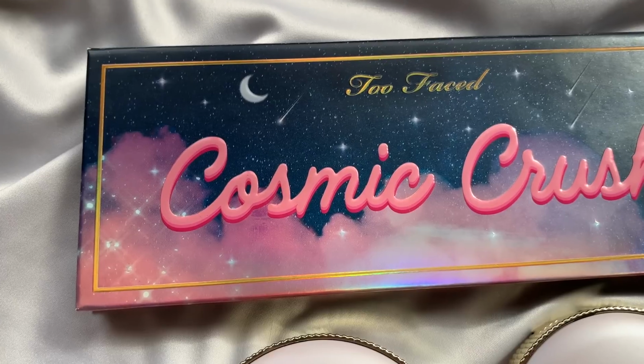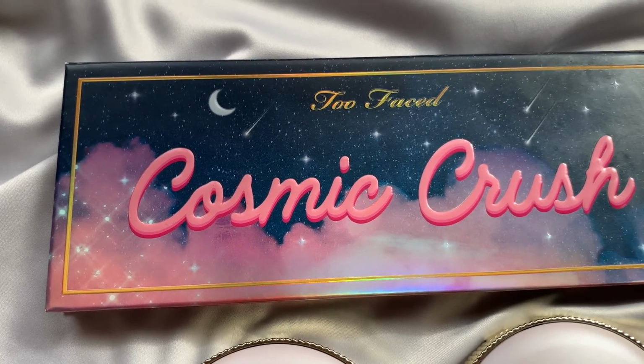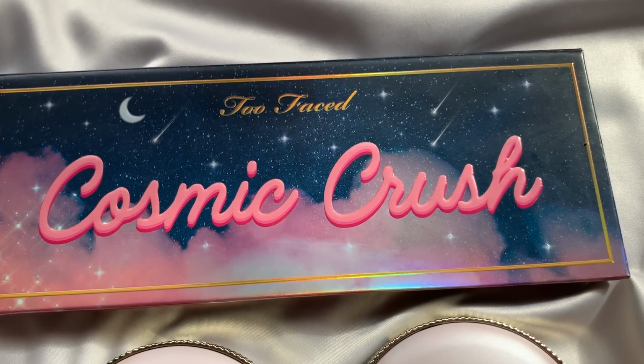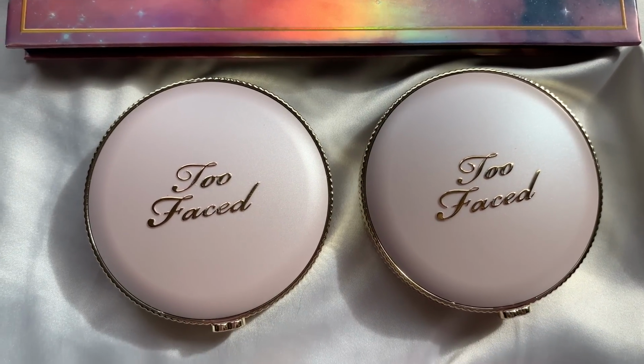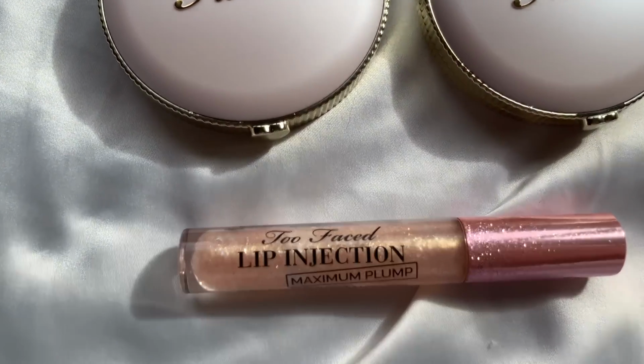Today I just received, literally minutes ago, this collection in the mail, and I immediately wiped off my eye makeup and I'm gonna do a review for you. So this is the new Too Faced Cosmic Crush collection. They sent me the whole collection.